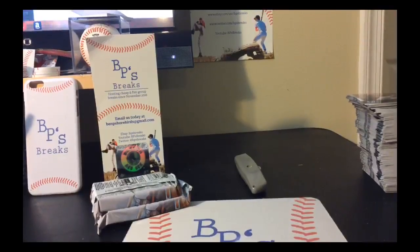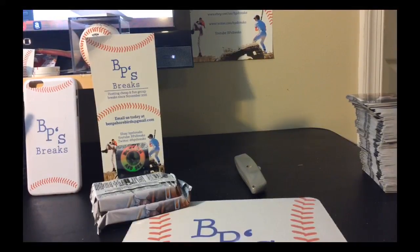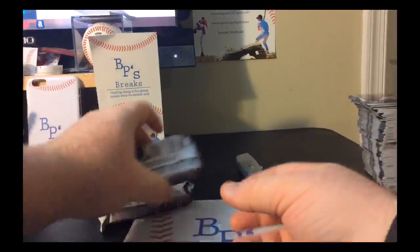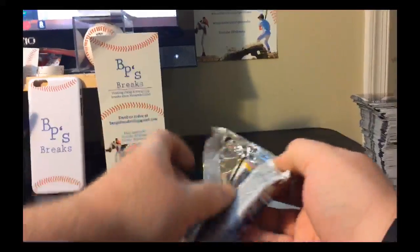Pull out of a hat, and that's who he decided for the night. I mean, that's all he's got. He's got a match. What he thinks is the best option. Two packs. Last two packs and two autos left.